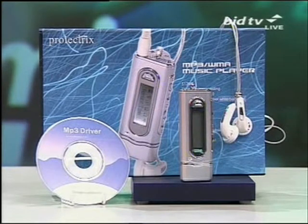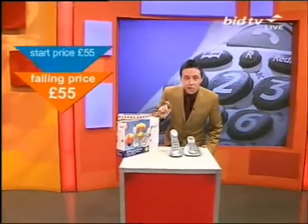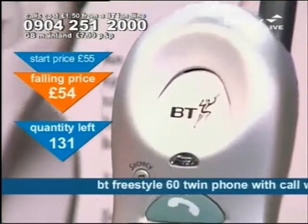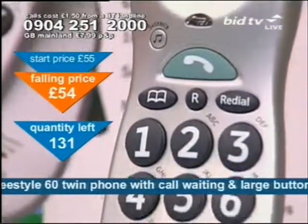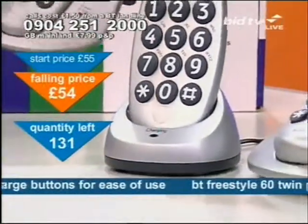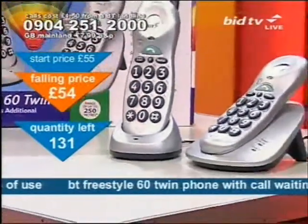Right now, though, we've got BT phones. That's Ruth. Don't be afraid, she works here. And I'm Andy, and this is BT. You may have heard of them. They're the giants of the telecoms industry. You may have a little phone line from them. Hello, is that BT? Can you send a man round? All of that business. Now, obviously to sort your phone out.